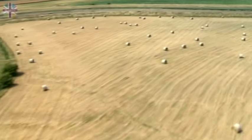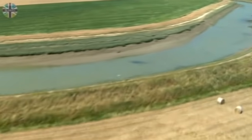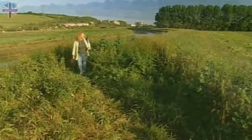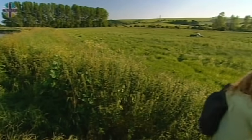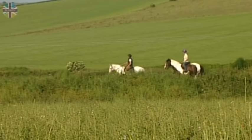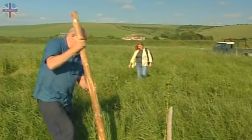Vast tracts of wetland have been reclaimed for farming in the past, but the loss of these plains has had a devastating effect on the countryside. Some local people are trying to return the landscape to its natural state and to reintroduce indigenous plant species. I'm here to meet one of the pioneers, farmer Trevor Passmore.